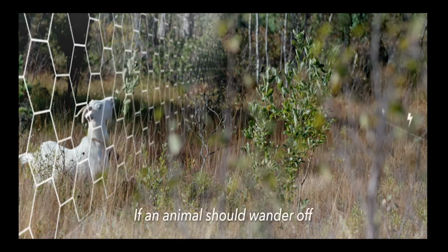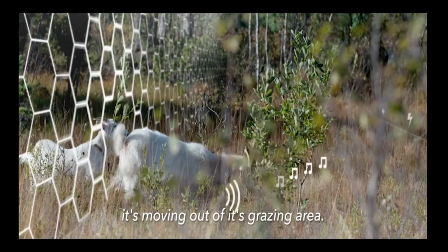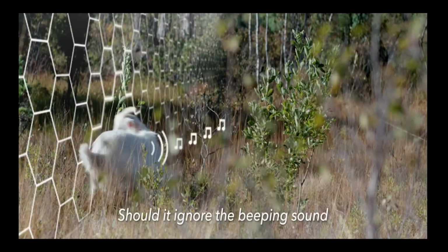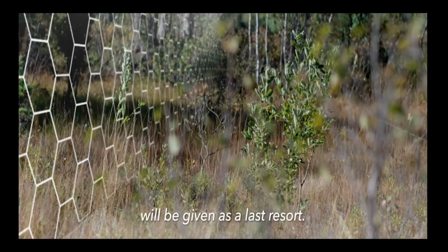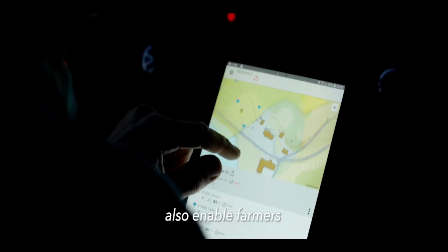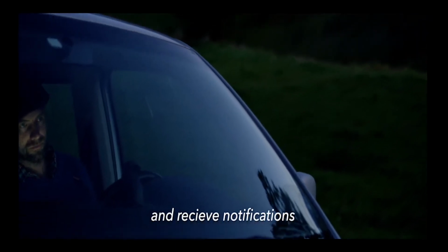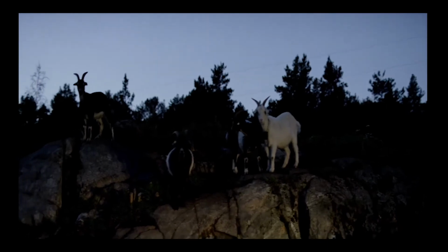If an animal should wander off, a beeping sound will start warning the animal it's moving out of its grazing area. Should it ignore the beeping sound, a weak but effective electric shock will be given as a last resort. Our technology also enables farmers to follow their animals' movements and receive notifications if anything unexpected should occur.